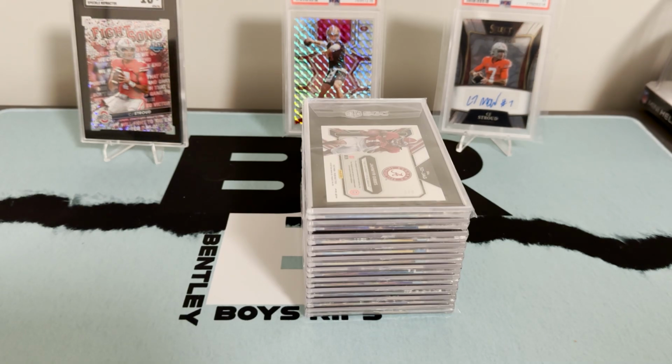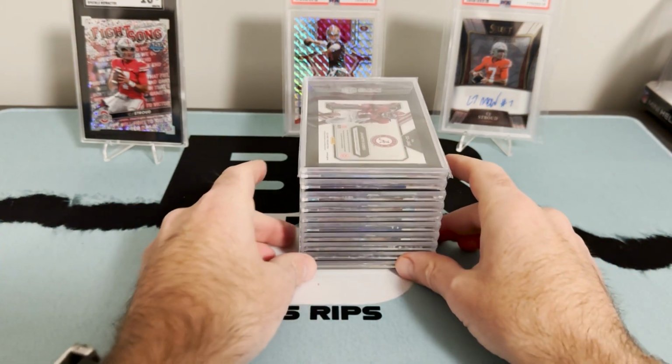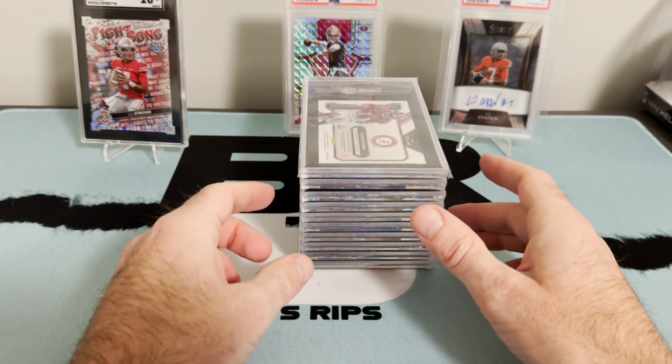Open that up. That has the grades. Oh, you're right. Good point. So I took it away from you. Okay, good point. All right, so we got some fun cards in here. I guess we'll just start at the back.